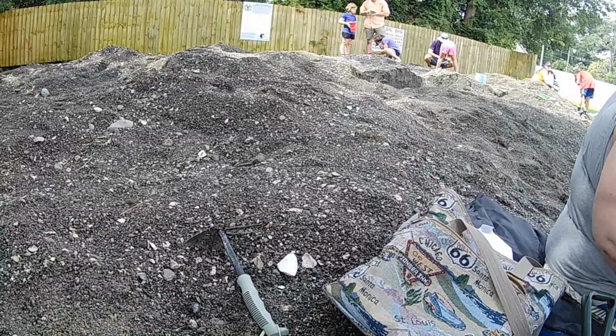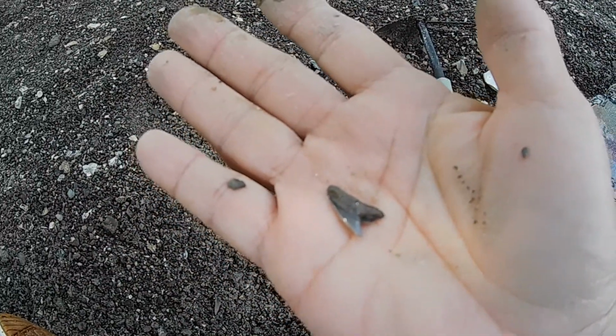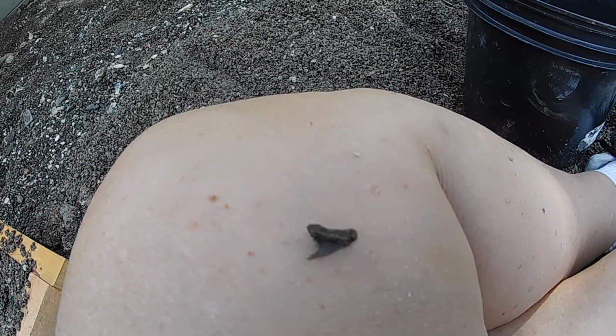Oh, cool. Good for you. Oh, cool. My first shark tooth. First one.